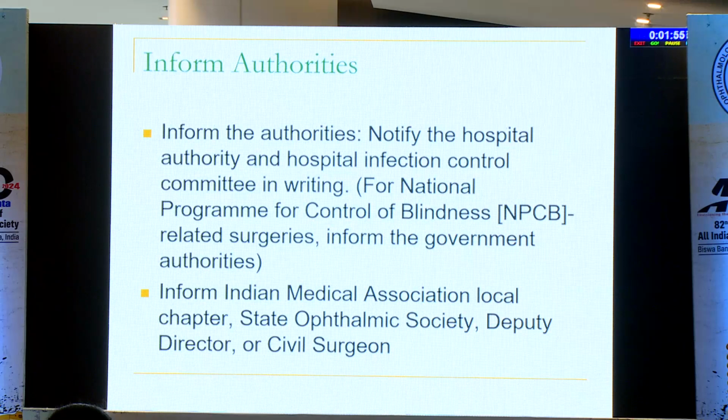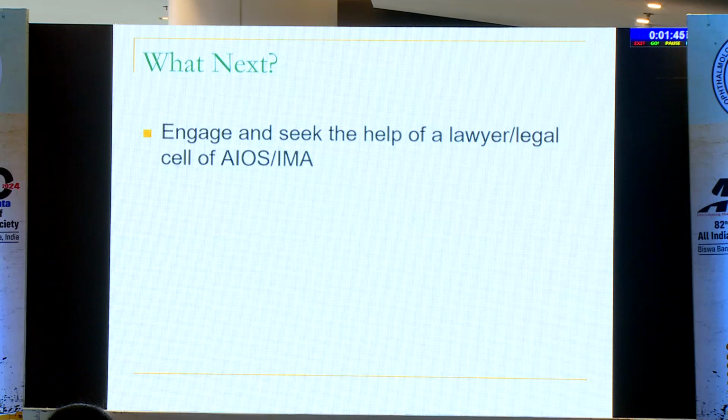This is also very important. Inform AIOS, IMA, your state society, the local medical persons. And this is very crucial. You might be able to manage somehow, but once it goes to the press and you get bad press, that ends it. It'll develop suicidal tendencies at that time. So this is very crucial. It is ideal that it's not the surgeon who deals with the press.